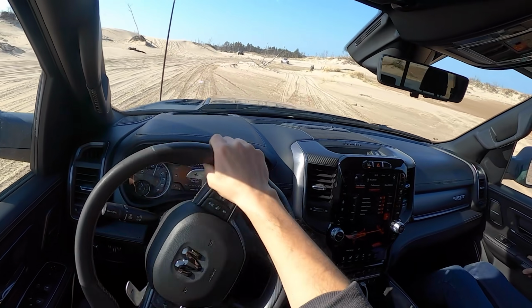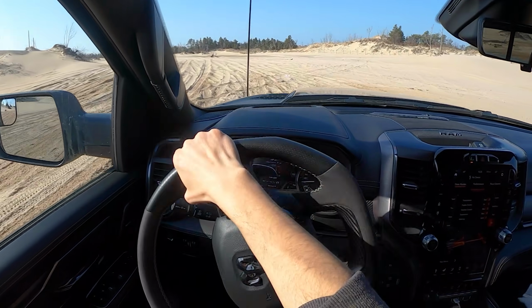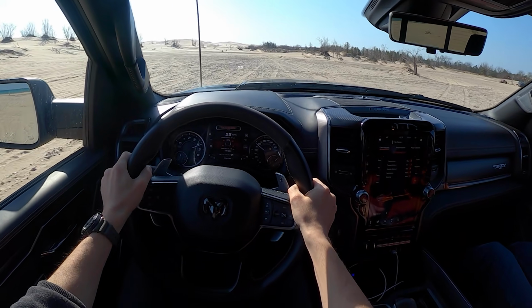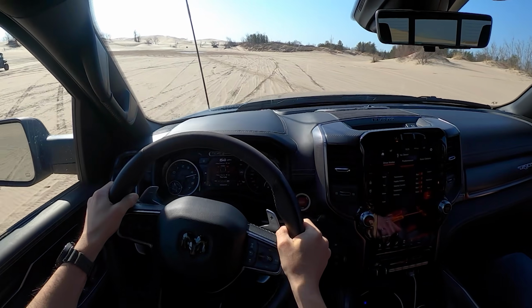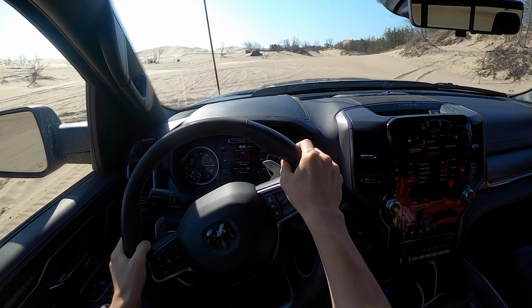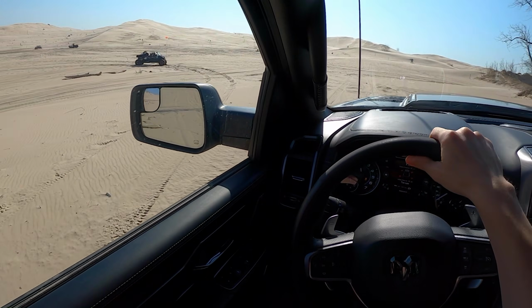Of course, this is full-time four-wheel drive. No rear-wheel drive drift mode in the TRX. It really bangs those shifts. So smooth over these whoops and rough bumps. There's so much balance, you can just drive it like a sports car. Good rotation on throttle. It's like a really big side-by-side.